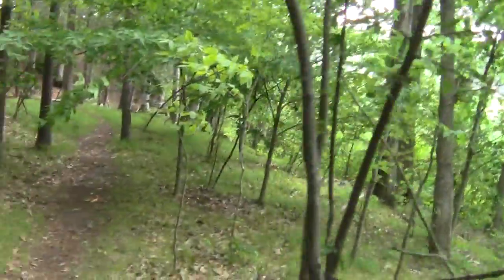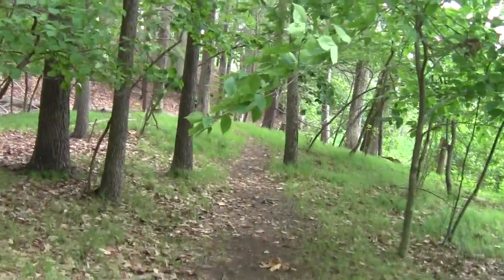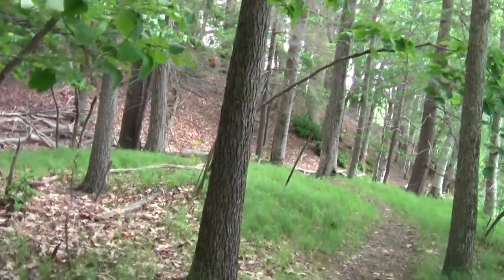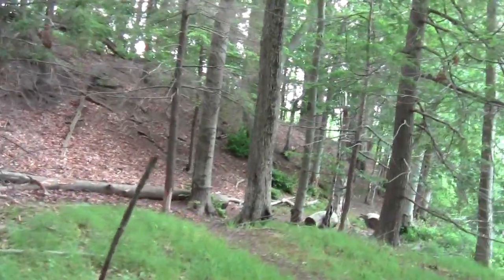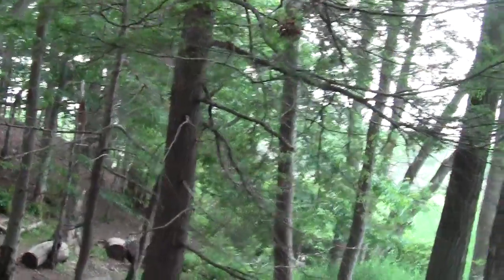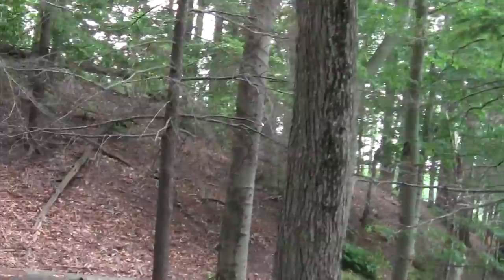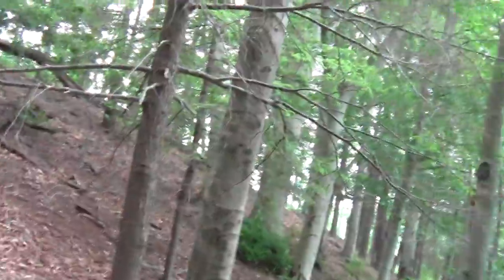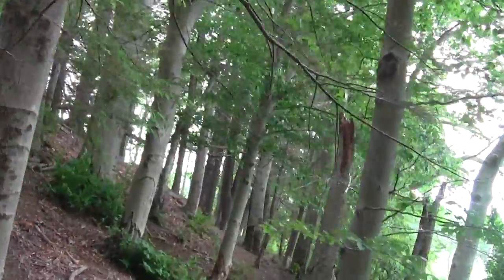And from here, we'll follow the esker. I remember esker was one of the first surface geology words I learned as a little kid. And this was the example that was mentioned. I've since, of course, learned that there are eskers everywhere around here. Can't swing a cat in this part of the world without hitting an esker or two.